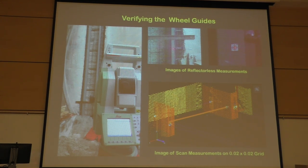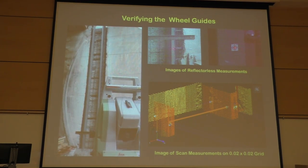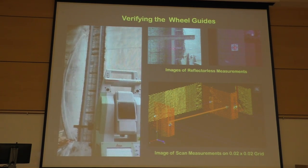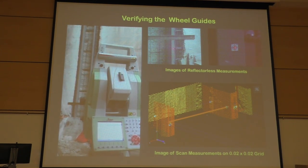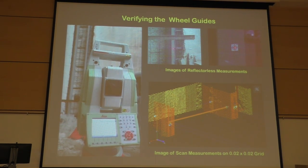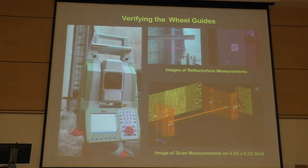So this one is where I would set up and scan. And actually, I would measure each point. So I'm measuring the point, and these two top pictures are the total station's camera taking a picture in the wide angle and the zoom lens when I measure the point. And then in addition to measuring it, I scan it, just in case I want to verify something or check something. And a scan would look something like this.